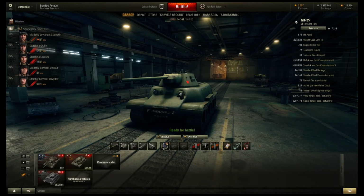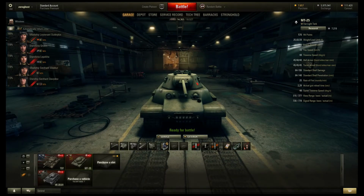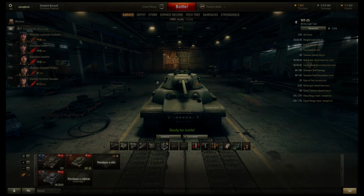So overall, this thing is just... How do I put it? It falls a little bit shy of greatness in every single respect. The speed is good, but it won't really help you all that much. So let's take a look at the gameplay to see how this thing actually functions.